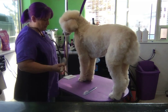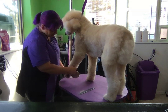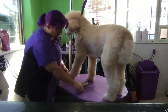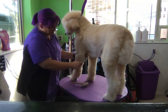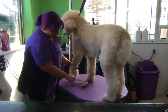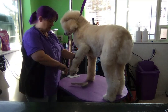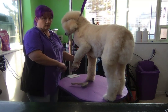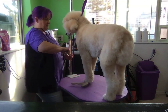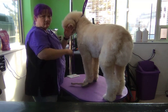I don't know a single groomer that isn't a pet lover to start out with, or an animal lover. But by nature of our job, we're not dealing with willing subjects. Even the best dog doesn't really want to be groomed.